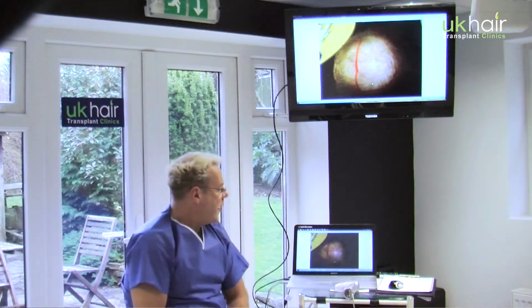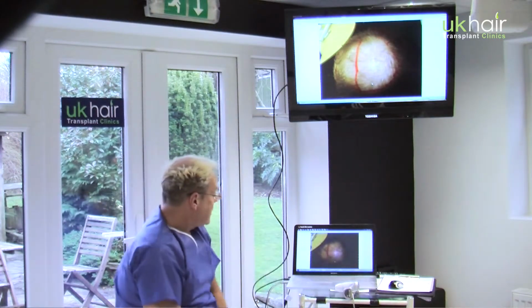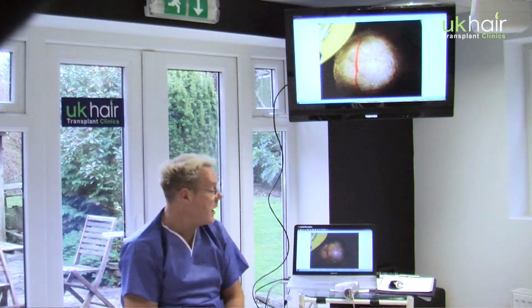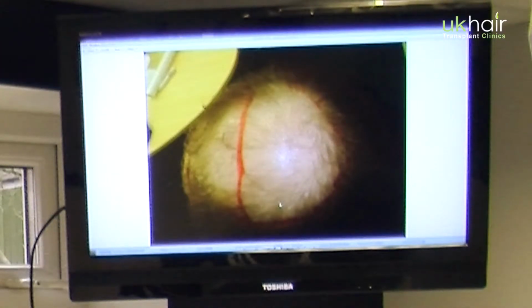So what would have happened if the patient had gone to clinic 1 and 2? Well, they would have implanted the follicles, and even if the follicles all grew, that patient would still have been very unhappy when he came back at 12 months, because the level of density would have been poor.